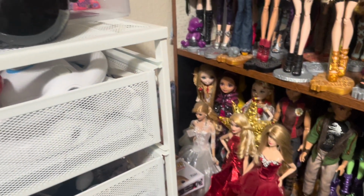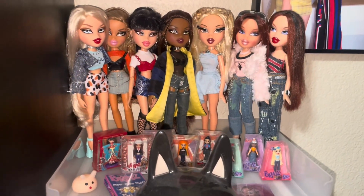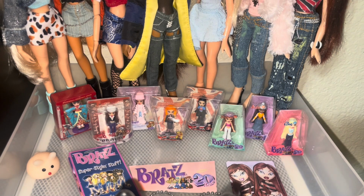Right next to that, on top of my storage drawers, I have my Bratz kind of corner. Here I have all my Bratz minis as well as some of my favorite dolls.